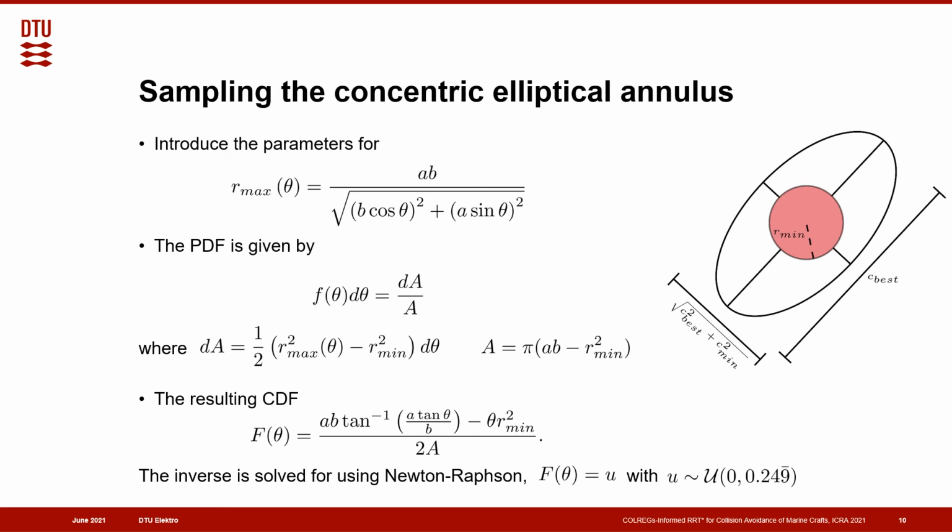The resulting PDF is then given on the slide with its accompanying CDF. No exact closed-form solution exists for computing the angle, and therefore the inverse must be solved using a routine such as Newton-Raphson. The angle theta is then computed by setting the CDF equal to the uniformly distributed random variable u and solving it iteratively. Once the angle has been obtained, r max can be computed using the first equation, and the radius can be sampled in a similar fashion to the half annulus.